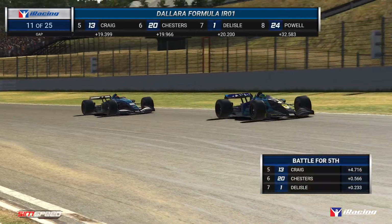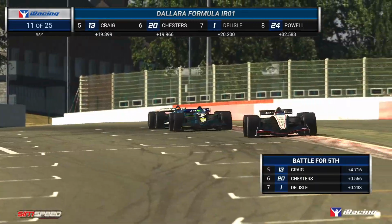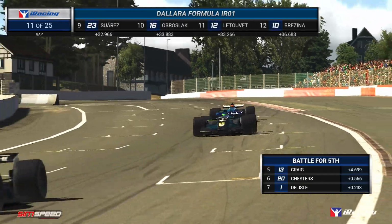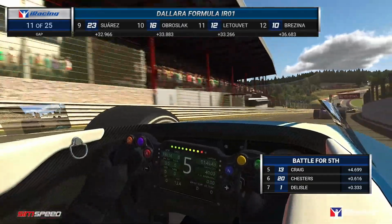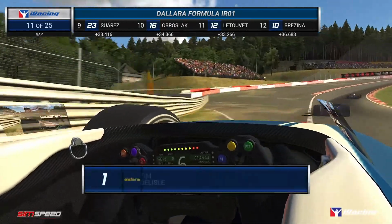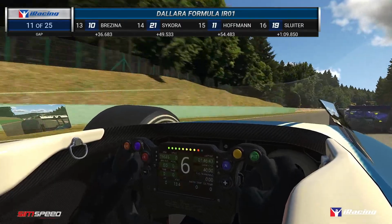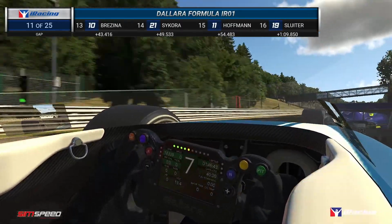17 drivers left in this race right now as they hit the brakes, go through the big right-hander and try and work out where they need to be, or maybe less now at this moment in time. Everyone battling for a really strong position at Eau Rouge and Radillon, and we are starting to get our first pitters. Jan Brezina and Patrick Altuve have decided to come in then on lap 11.